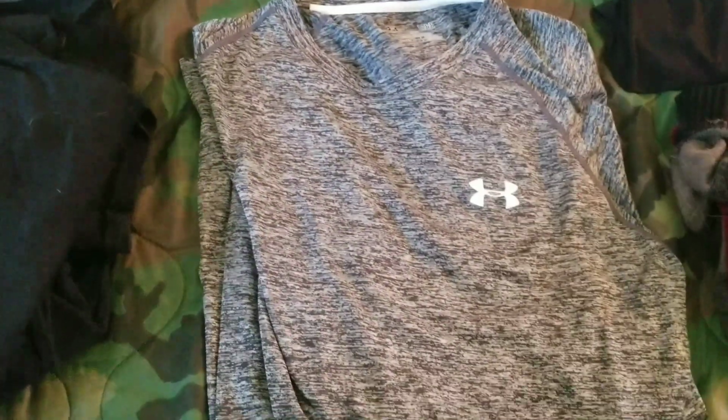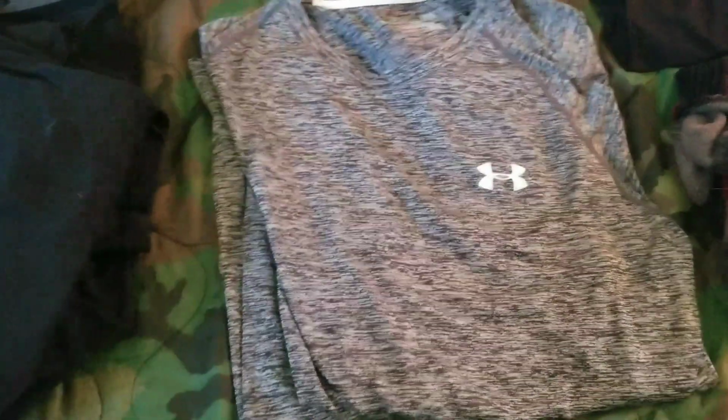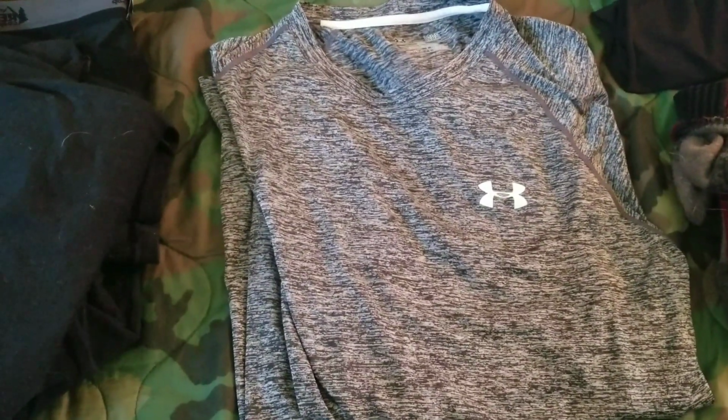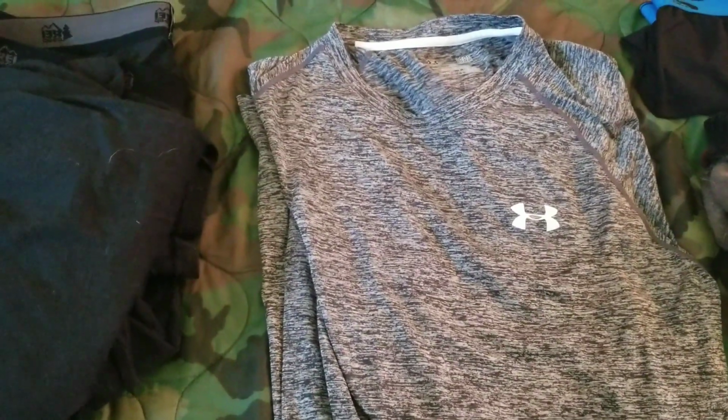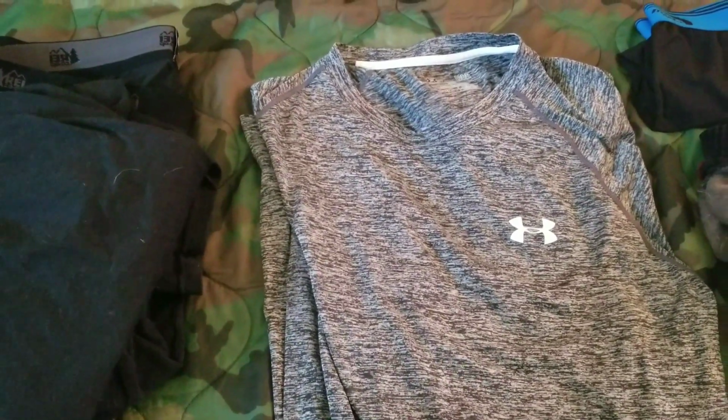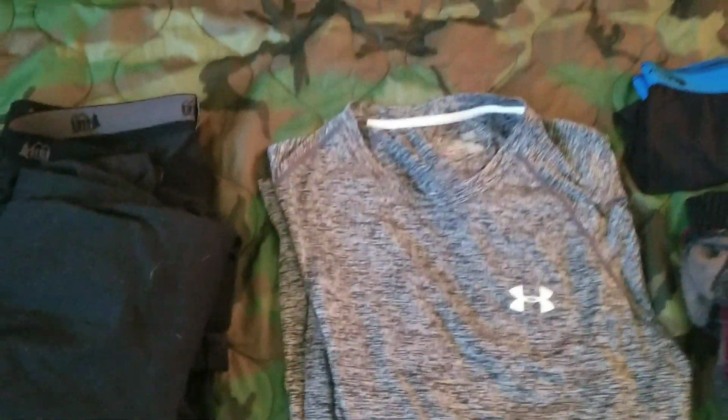Next thing is just an Under Armour Tech Tee. Nothing special, but I have it, and that's what I'm going to bring. So that's going to be my tech T-shirt that I plan to wear over top of my long sleeve Patagonia shirt.